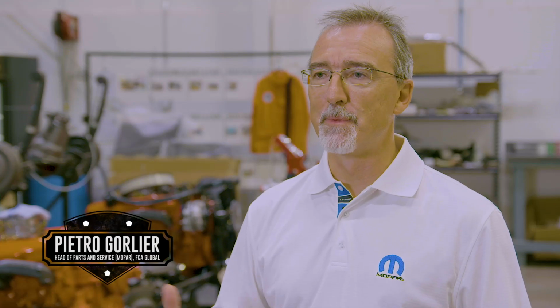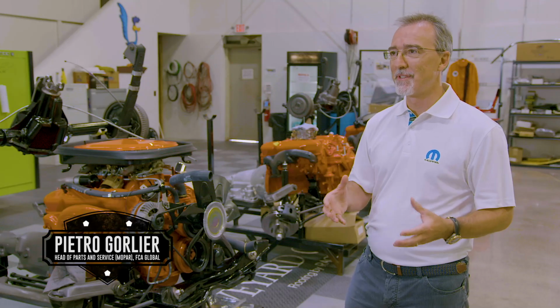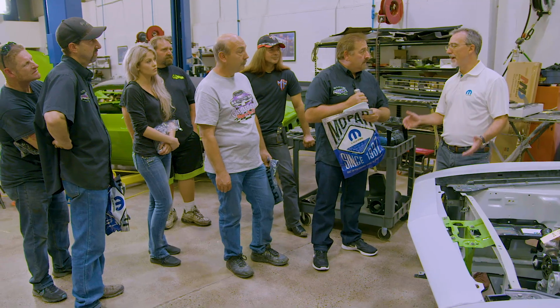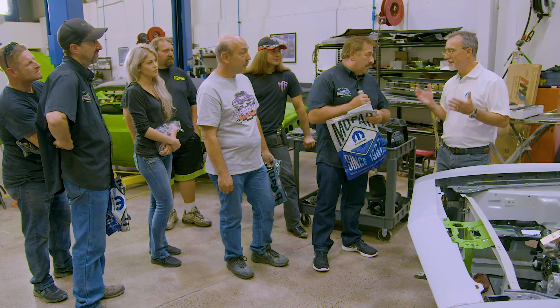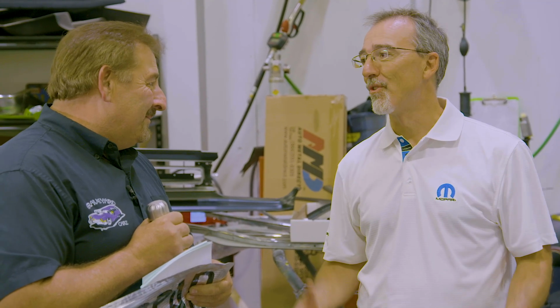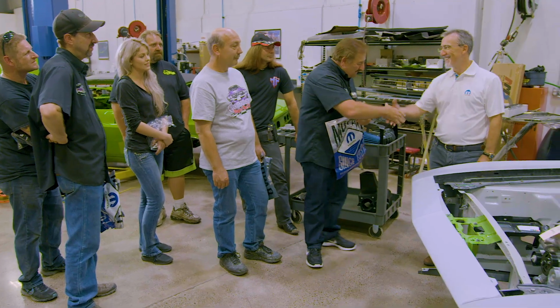I'm excited because it will finally be the moment where we will see this engine, this controller, this harness work in a car and bring it back to life. So I can't wait. Well, thank you, because Mopar is what it is thanks to people like you that are keeping Mopar alive and keeping the heritage of Mopar fresh. Yeah. Thank you. You're very welcome. Thank you, my friend.